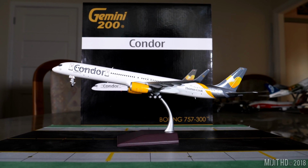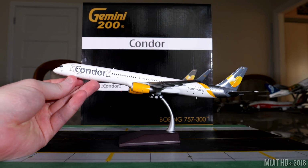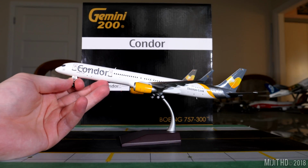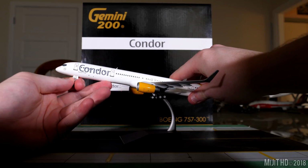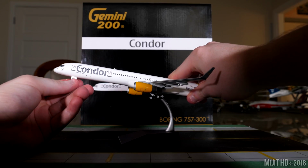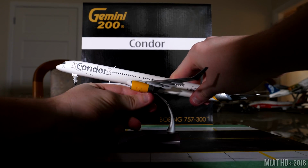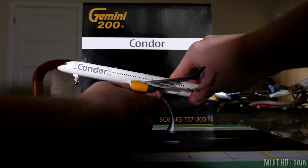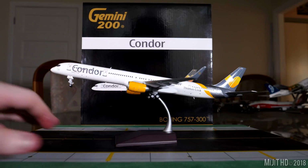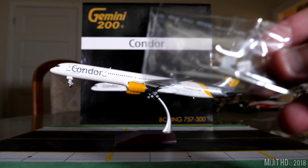And the gears are magnetic, so they should be easily able to remove. Sorry about this. Taking the nose gear off probably wasn't the best idea, but the main gears can come off as well. So when you want it in the in-flight position, there are gear doors here to use if you wish.